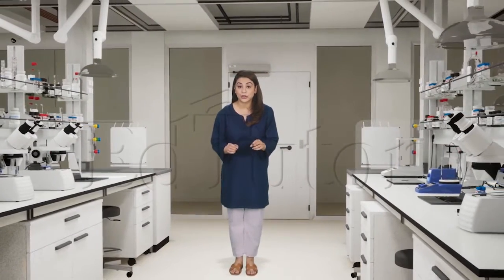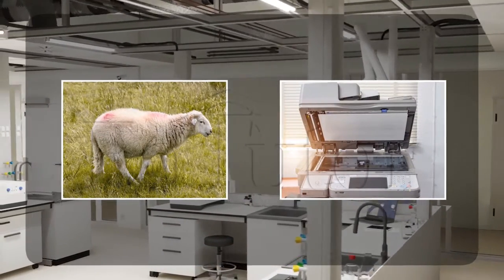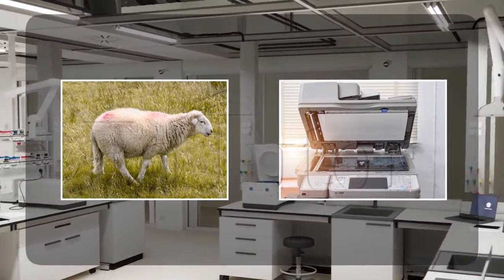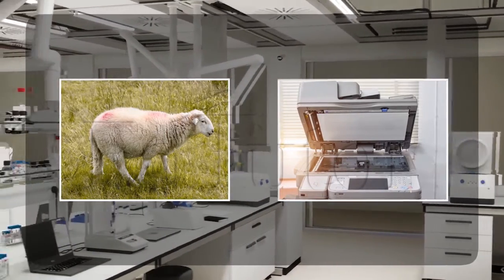Alright, so this all makes sense. But I wonder how cloning actually works. Did we put a sheep into a machine, press a few buttons, and voila, we had Dolly? Or was it something far more curated? Let's take a closer look.